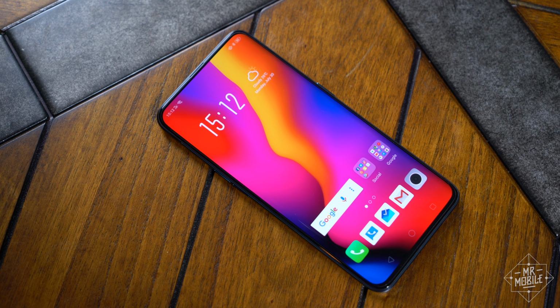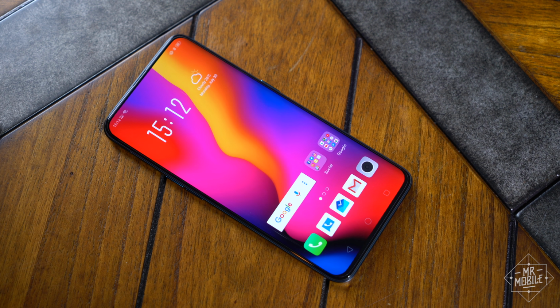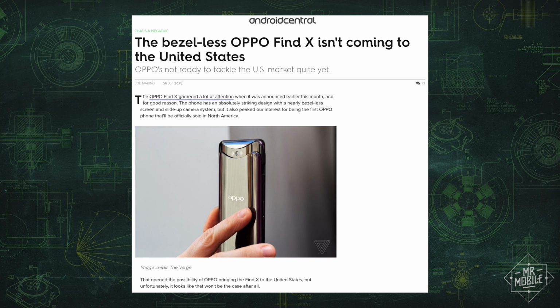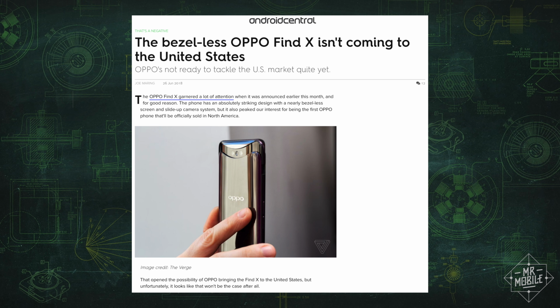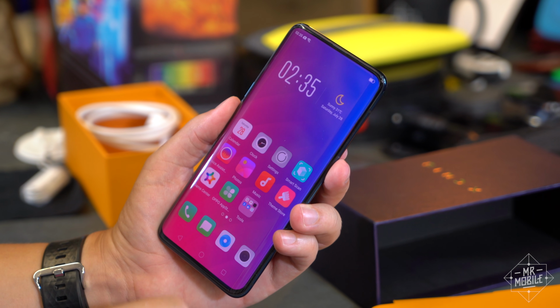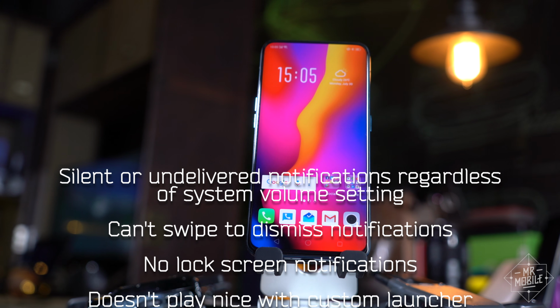That failing, and stop me if you've heard this before, is the software. See, the Oppo Find X isn't currently planned for US release, so would-be American owners need to deal with software made for the China market. And that software is, in a word, terrible. Why? Well, just pick one of these.